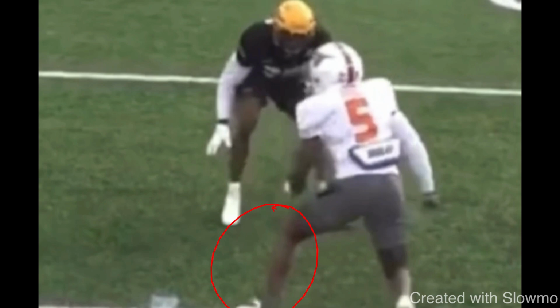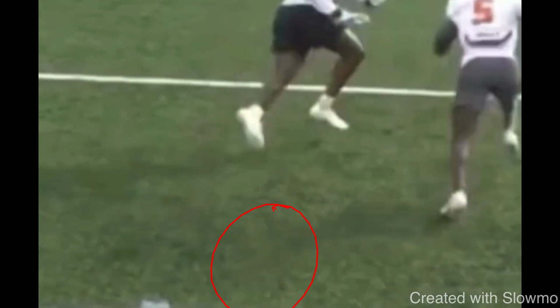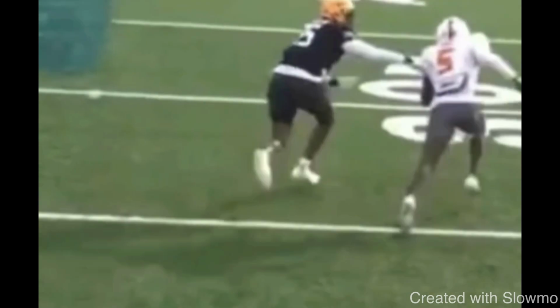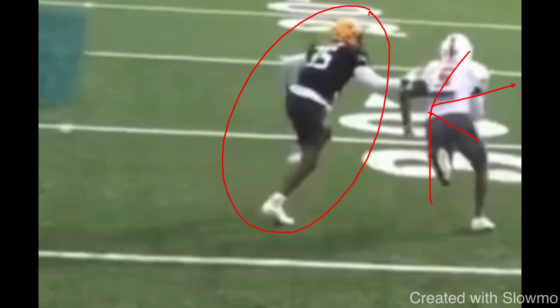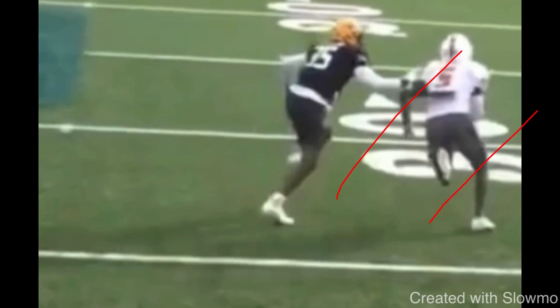But when we go here and we attack him inside, and I don't necessarily get as much separation as I'd like, and I go to the outside, I'm taking an outside release. It is very easy for this DB to get hands and for us to just want to keep running outside of him. But that's not enough space for the QB to throw us open. Especially if you're running a route like an out route, a comeback, a corner, and you didn't get a lot of separation with your release. If you guys just try to run away, you are cutting down the space the QB has.